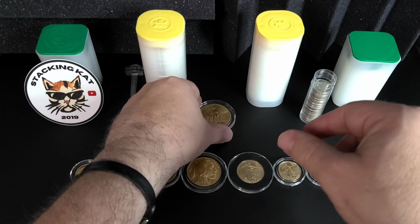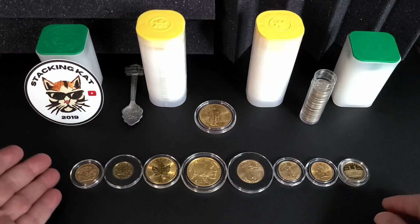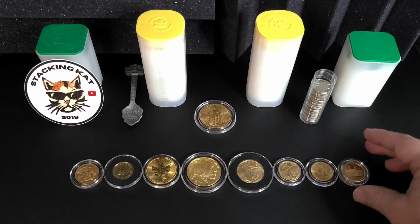So you might end up spending a little bit more. You can't really compare pre-33 right now when it comes to the premium game, just because there are too many variables like collectability and all that with the pre-33. Although you can do it with the sovereigns, which is just a little bit different.